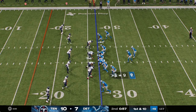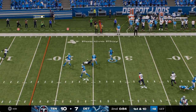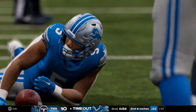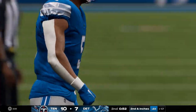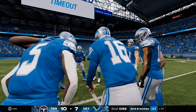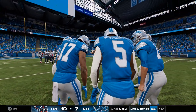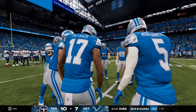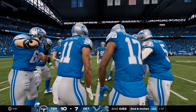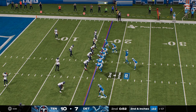Again, Goff. They'll set up the screen to Montgomery. And he'll get it down this time to the 17. The Lions will use the first of their timeouts as they get the stoppage with a little over 50 seconds to go in the first half. Options galore here, second and a few inches.